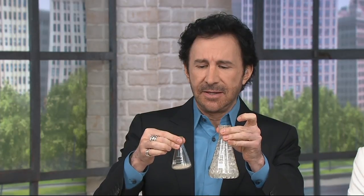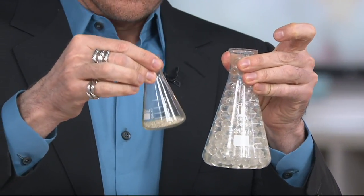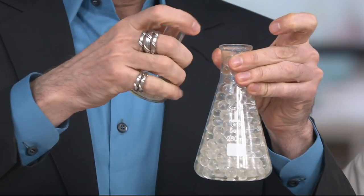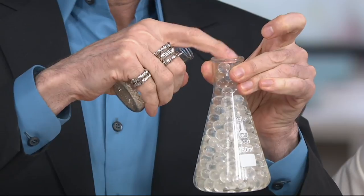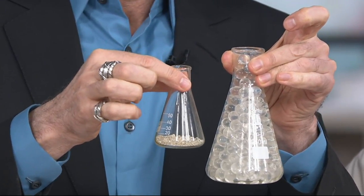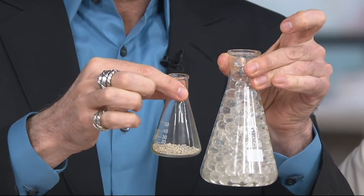What's hyaluronic acid? This is a representation of hyaluronic acid before it hits air, and this is after. And what does air mean? There's moisture in the air, so it attracts 1,000 times its weight in water from the atmosphere. So it's grabbing it from the clouds in the atmosphere.